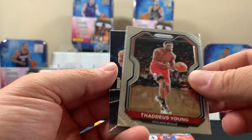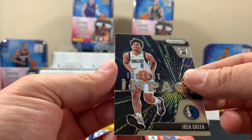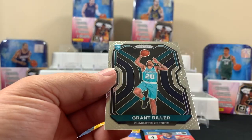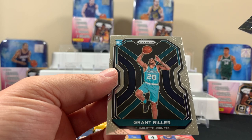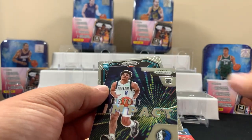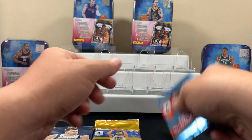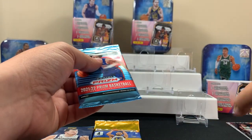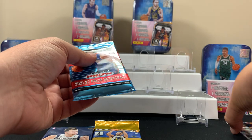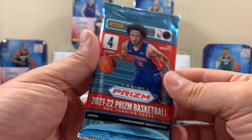Oh, I see something. A Josh Green. Instant Impact. And a Grant Riller for the Hornets. I'm not sure if any of these guys are good, so if you know, please tell us. Let us know. Josh Green might be a good player. Okay, 21 to 22 now.